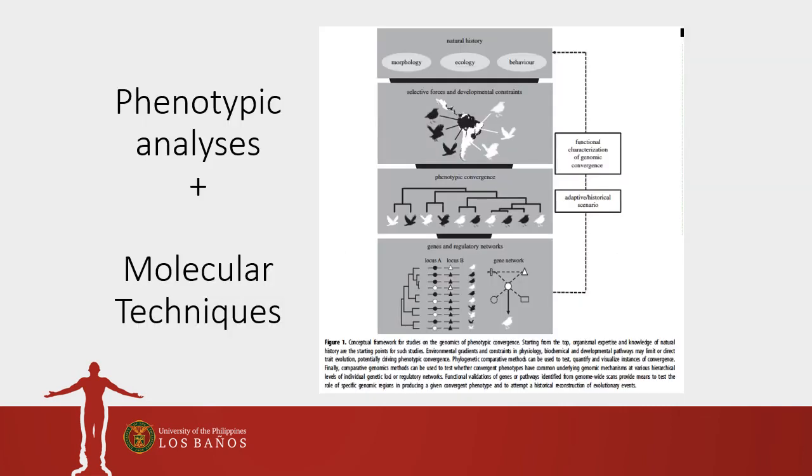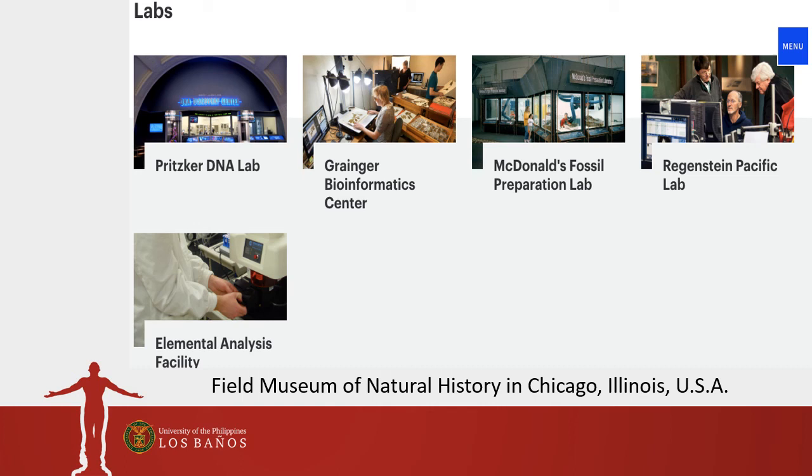Most museums in developed countries use morphological and molecular techniques for studying species or populations. For example, in the Field Museum, they have several laboratories studying various aspects such as DNA analysis, a bioinformatics center, a fossils lab. The Regenstein Pacific Lab is an imaging center, and they also have an elemental analysis facility.